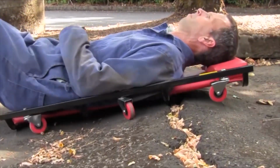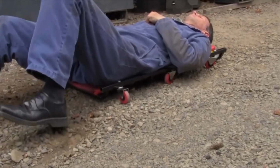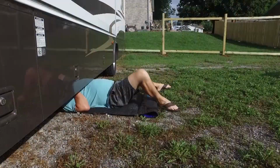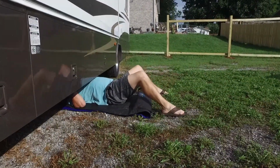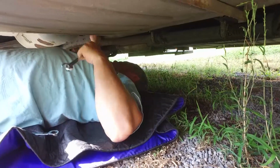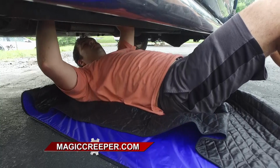You're using the Magic Creeper at home, but you're also using it at your job as well. A little bit now and then when it comes into a tight spot and you can't really get a roll around, you kind of need every inch you can to get under a vehicle. It comes in handy a lot. What do you tell friends, like folks that are watching you use the Magic Creeper? What do you tell them? I tell them if you get under cars, any structure whatsoever, and you need a quick way to get in and out, it's the best tool to have.